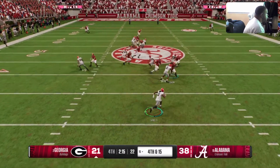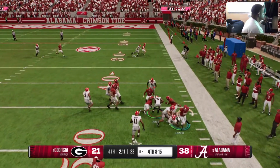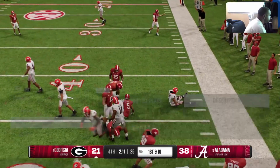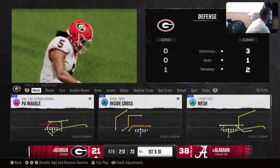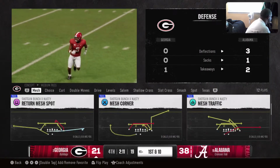On the move, it's Evans. He gets a block. Man, oh man, did that coverage team have its hands full. Well, not full because they didn't get a hand on him for quite a while. Great return there.